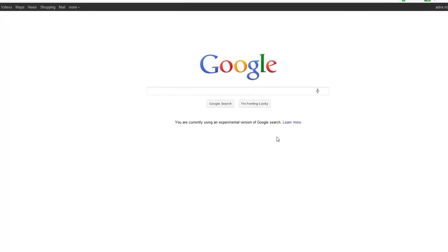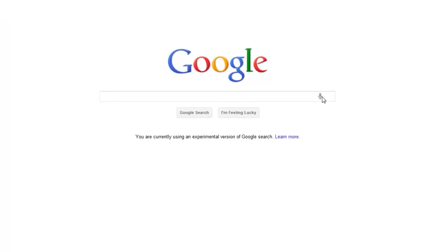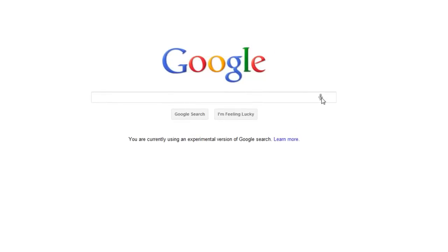Google has released a new feature in Search which allows you to use your voice to find things you're looking for. To activate it, you go to google.com, click on the little microphone, and speak your search criteria. Let me go ahead and show you how it works.